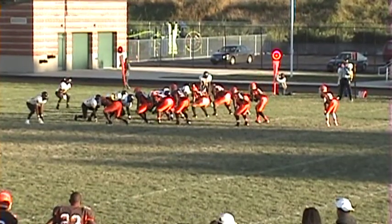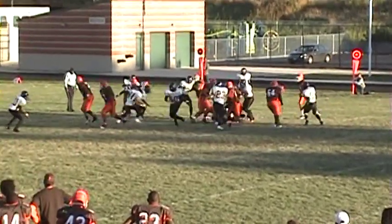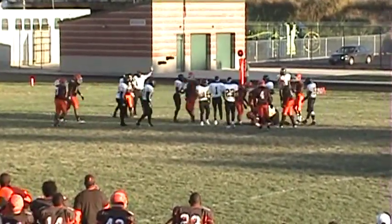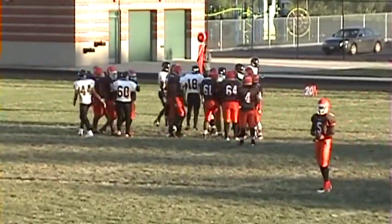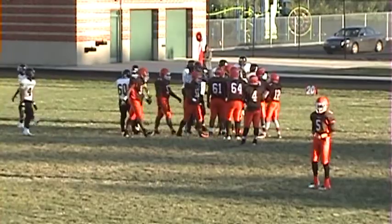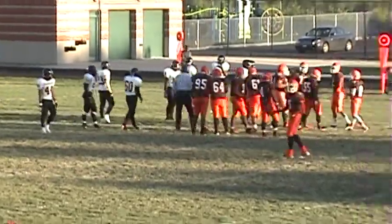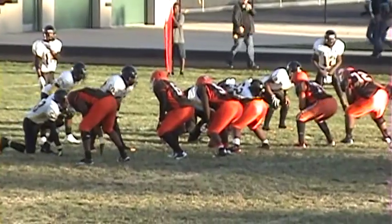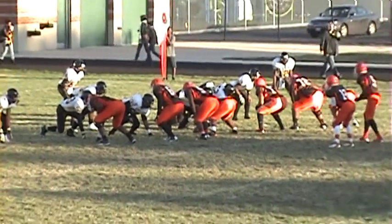First and 15. From the shotgun, there's a snap. Hand off up the middle. He's hit immediately by 77, brought down about the line of scrimmage. No gain on the play. Second down, 2nd and 15 to go, Julian Jaguar.